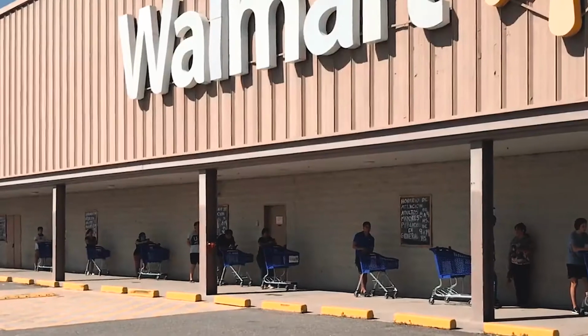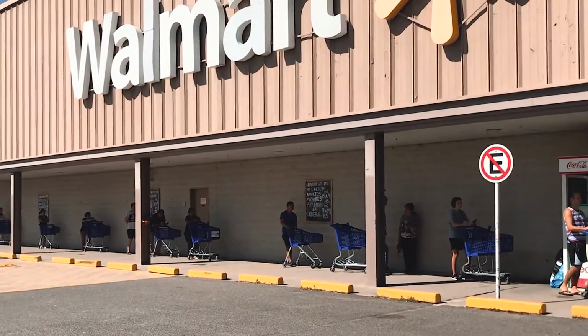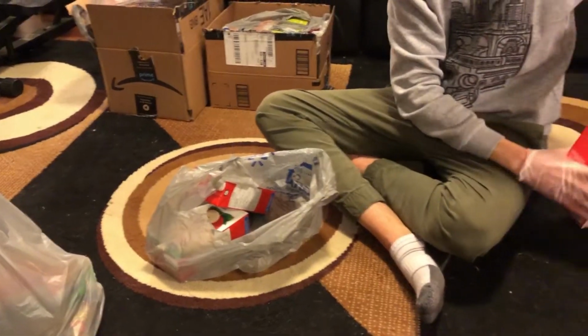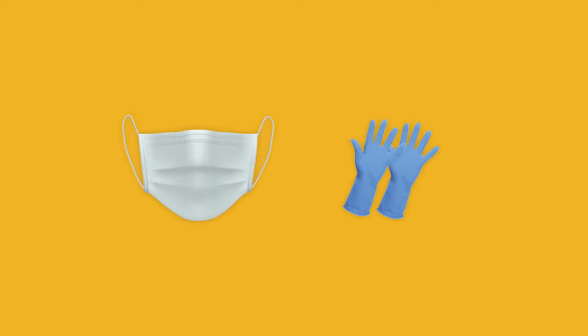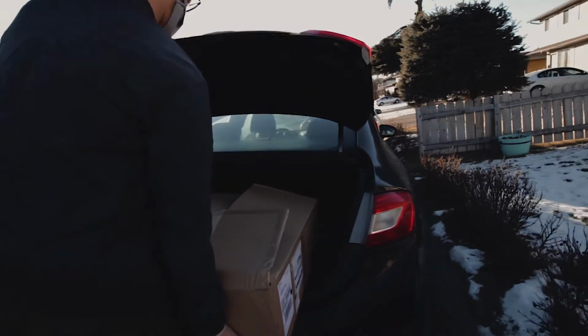Some quick notes on COVID safety before we get the project started. I am going to do a Walmart grocery pickup. That way I can minimize the amount of people I come in contact with. While I'm packing the boxes and unloading the groceries, I'm going to be wearing a mask and gloves. And when I deliver the boxes, it'll be curbside so that I don't come in contact with anybody there.